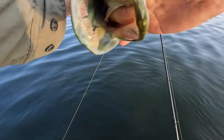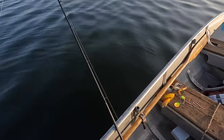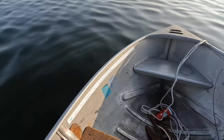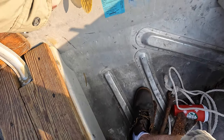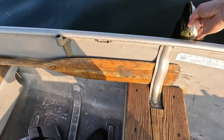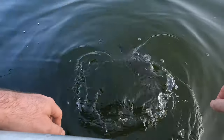A mouthful of teeth on this guy. Yeah. Slimer. Well, 26. Not a bad fish. Like a 12-foot hump. Can't see down to the bottom, but camera down there and see how it looks.